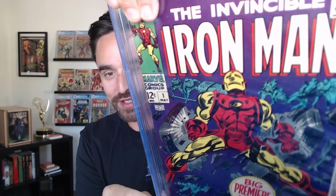First title. This was the turnover from Tales of Suspense, when they took these characters and actually gave them their own titles and gave them the big premiere issue. Classic cover right here. Beautiful book. Beautiful copy.